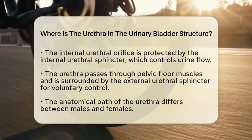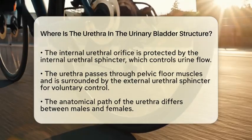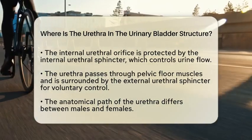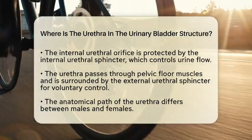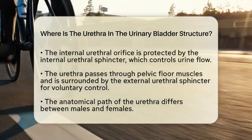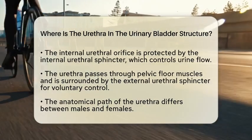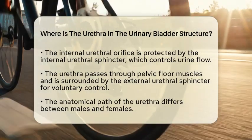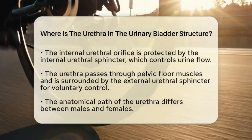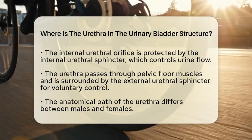It is interesting to note that the anatomical path of the urethra differs between males and females. In males, the urethra is approximately 20 centimeters long and is divided into four distinct parts. The first part is the preprostatic or intramural urethra, which runs from the internal urethral orifice through the bladder neck into the prostate. Next is the prostatic urethra, which passes through the prostate gland.